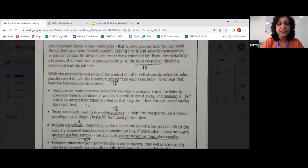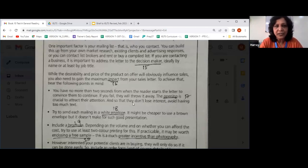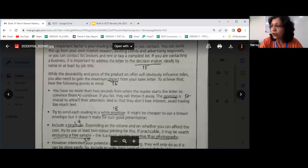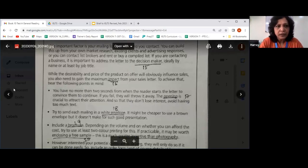So the reader's attention, there's a keyword which is the same here, which is attention. Here they say the reader's attention needs to be caught. And here they say that the opening of the letter is crucial to attract the attention of the reader. So they're just rephrasing the sentence. The opening is the keyword. So you can underline this as you're reading. And you see what is the missing word? Caught by doing what of the letter? By reading. The attention is caught. And here they say attract. Attract is to catch attention. So there are parallel expressions. Okay.